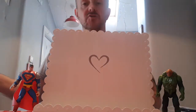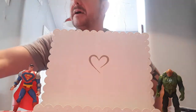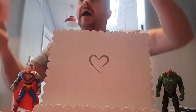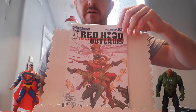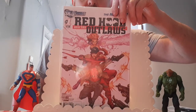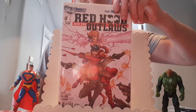Again, these books are £5 to £10. They all add up if you're paying £1 a piece. My second copy of this, and it was a nice upgrade, Red Hood and the Outlaws, issue 1 from the New 52. Now this is the first appearance of Allcast, who was a group. Also the first appearance of the Outlaws team, who was Red Hood, Arsenal and Starfire.